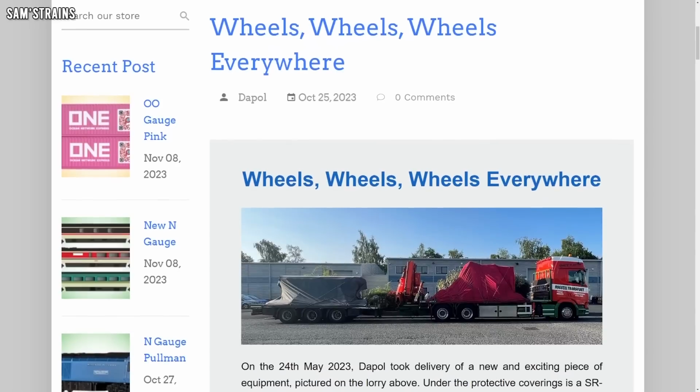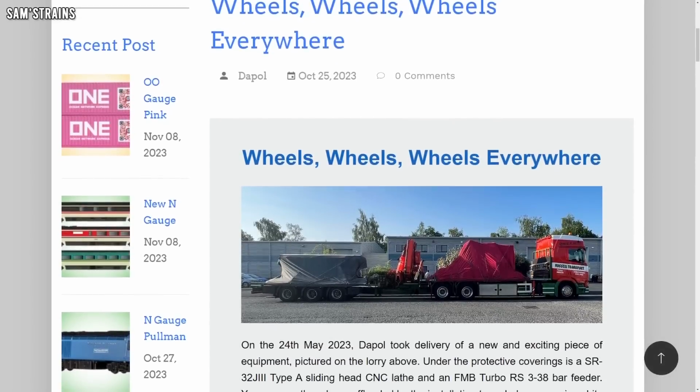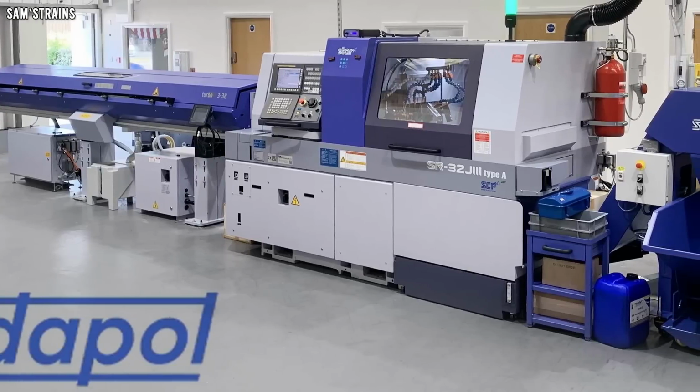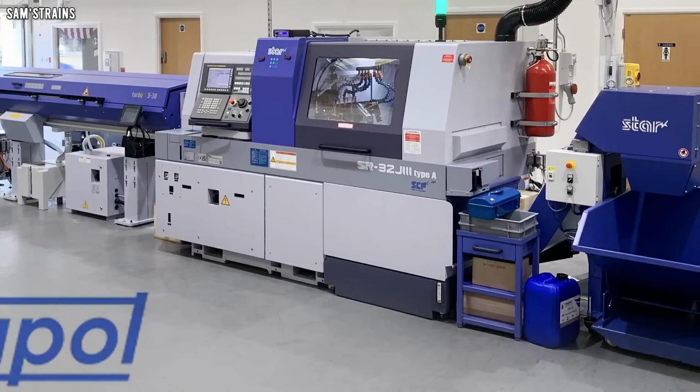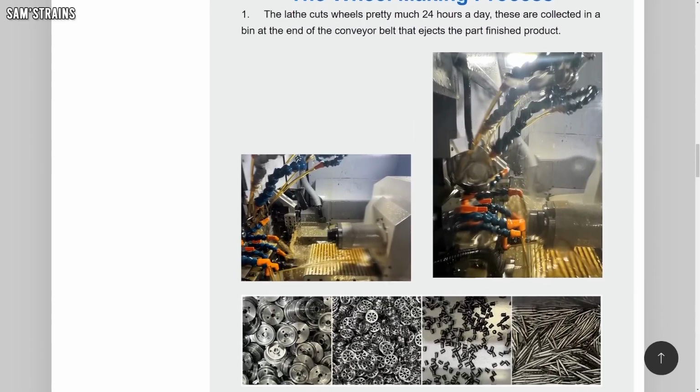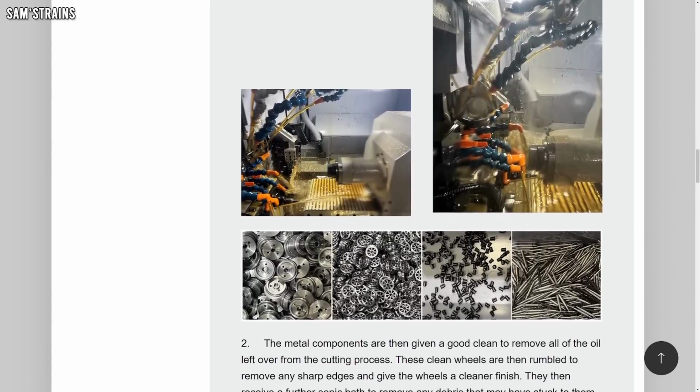They've invested in some serious equipment to make new wheel sets over here in the UK. It's a new bar feeder and a lathe which they have purchased for their British factory. This will allow them to take direct control over wheel production, which will hopefully lead to some better quality wheels than the ones we saw produced in China. This article on their website goes into great detail on what's involved and how the wheel sets are assembled.